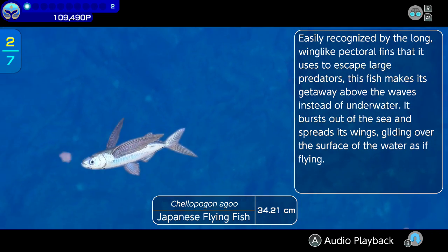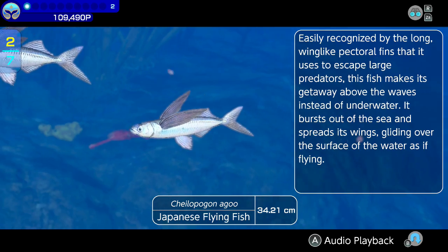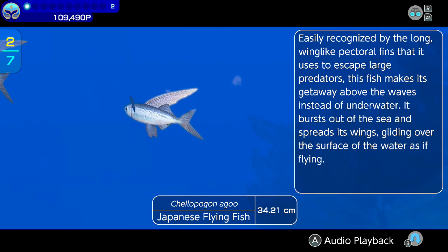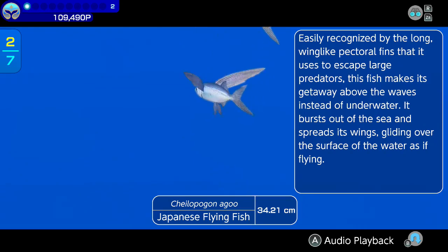Japanese flying fish. Easily recognized by the long, wing-like pectoral fins that it uses to escape large predators, this fish makes its getaway above the waves instead of underwater. It bursts out of the sea and spreads its wings, gliding over the surface of the water as if flying.